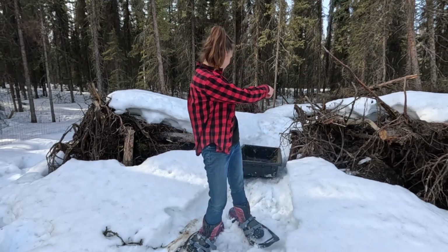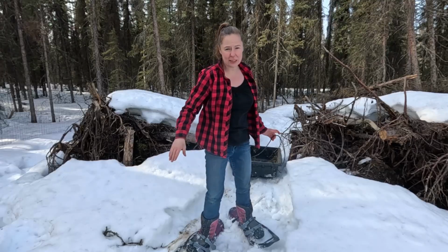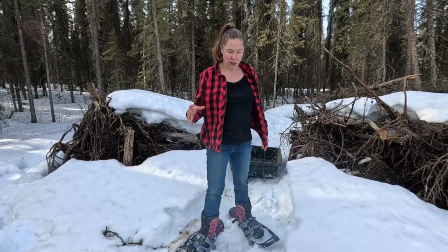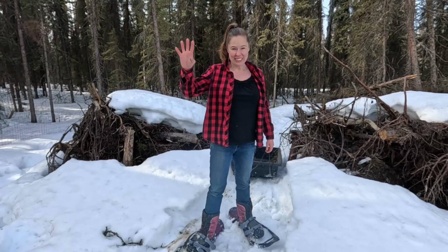I'm thinking this is kind of a natural area where Richard pushed the stumps up, so it's going to build like a good compost area for the chicken droppings and straw.